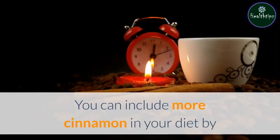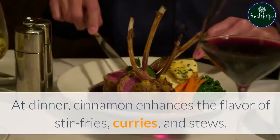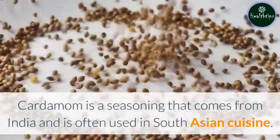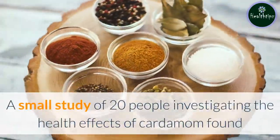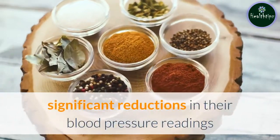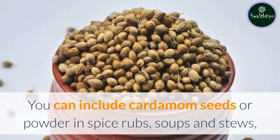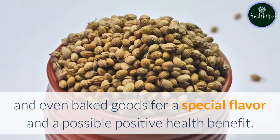You can include more cinnamon in your diet by sprinkling it on your breakfast cereal, oatmeal, and even in your coffee. At dinner, cinnamon enhances the flavor of stir-fries, curries, and stews. 3. Cardamom. Cardamom is a seasoning that comes from India and is often used in South Asian cuisine. A small study of 20 people investigating the health effects of cardamom found that participants with high blood pressure saw significant reductions in their blood pressure readings after taking 1.5 grams of cardamom powder twice a day for 12 weeks. You can include cardamom seeds or powder in spice rubs, soups and stews, and even baked goods for a special flavor and a possible positive health benefit.